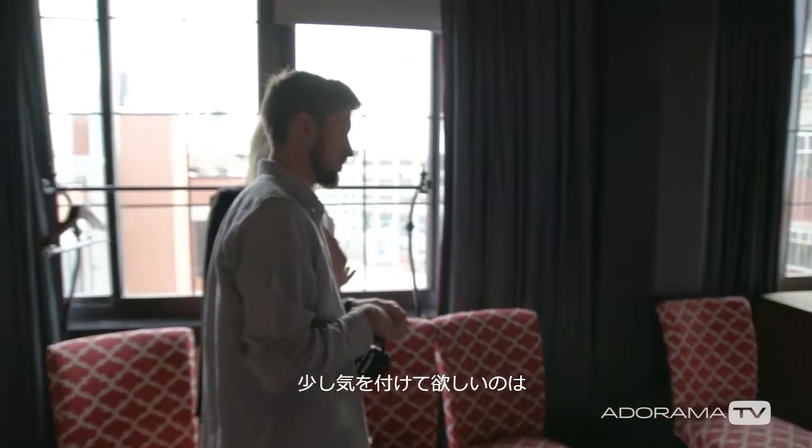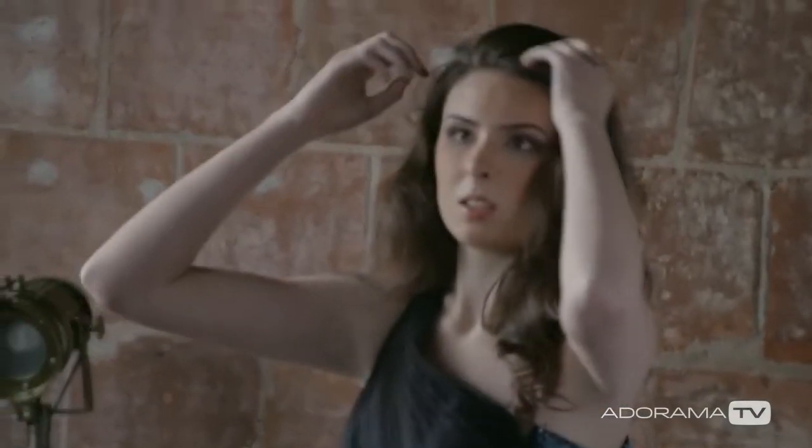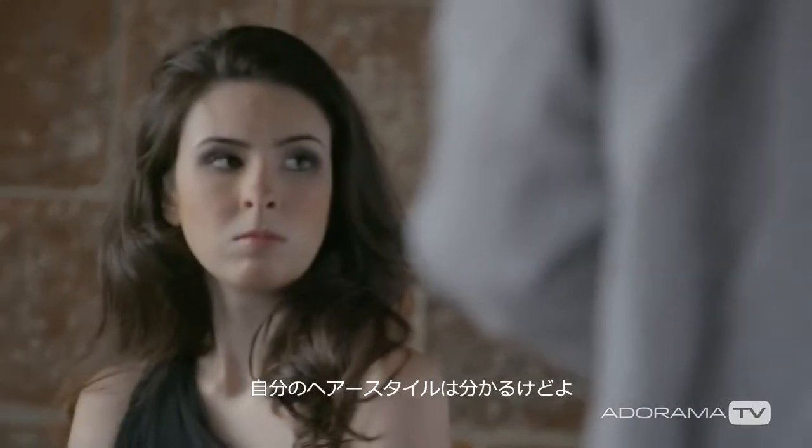I would be careful just thinking about the bed as far as if you want it to be a more sexual kind of shoot. I don't know anything about fashion. I don't know anything about hair, makeup.